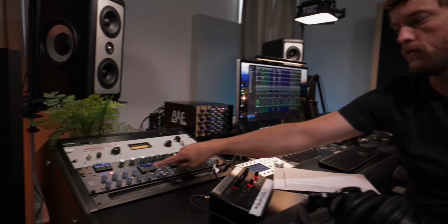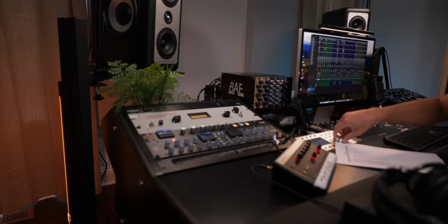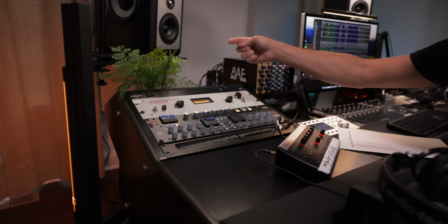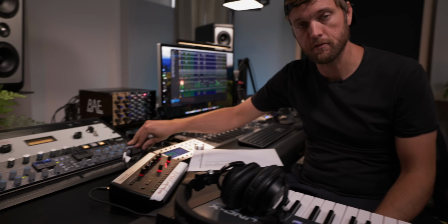So I'm outputting 41 and 42, and that is patched literally from interface outputs 41, 42 into my SSL bus plus right here. And then you can see the signal on the meter hitting for our whole mix. I can turn it off on my mix, and then I come out of the SSL bus plus back into 41, 42. And they have to be matching inputs and outputs. So the 41 in has to be the same as 41 out, so it can make that path.